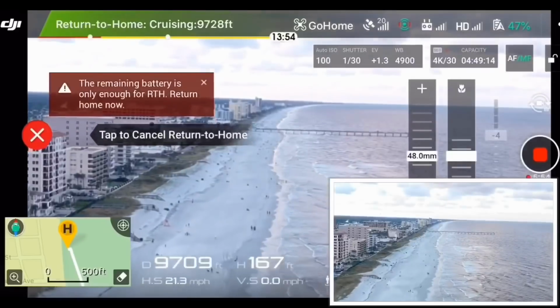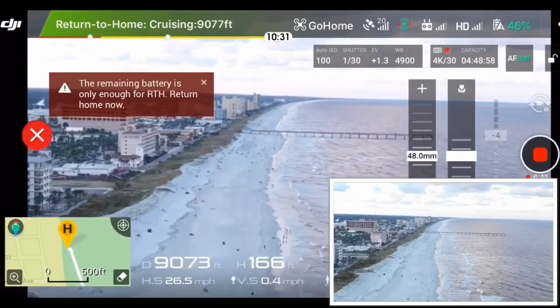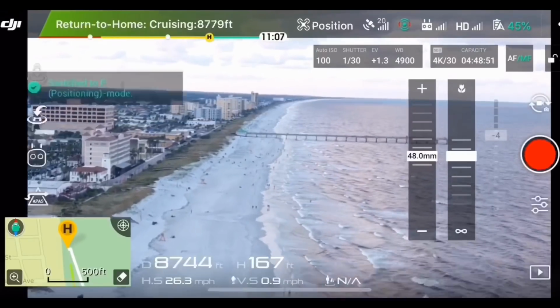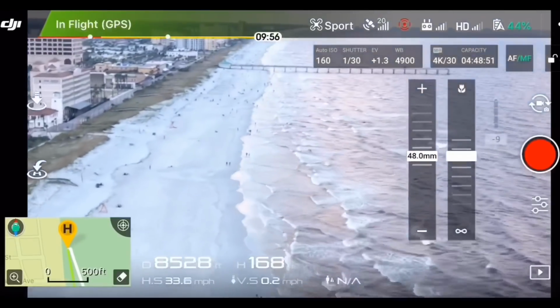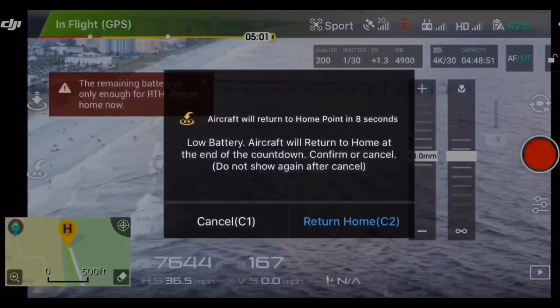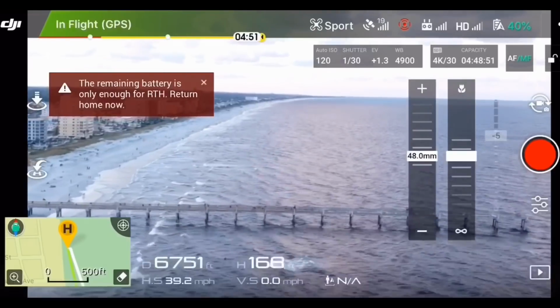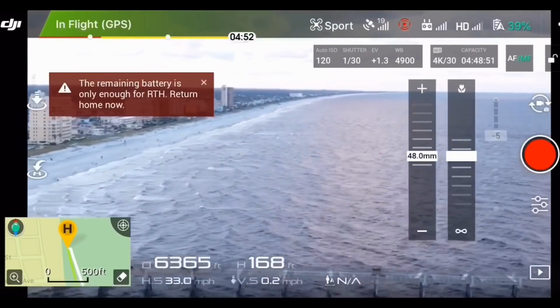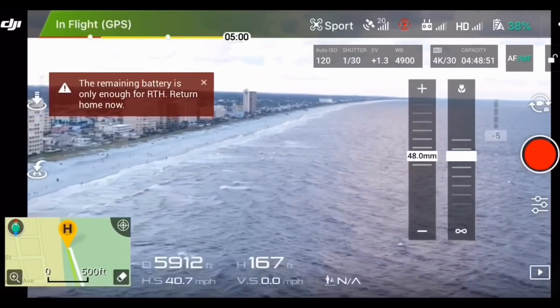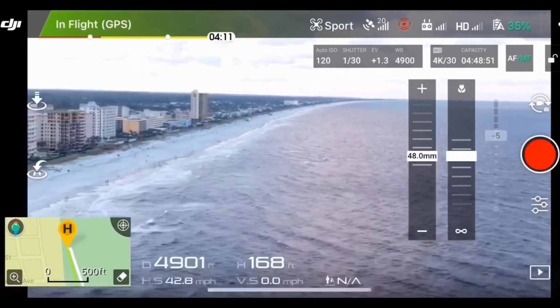Also, when you see right here where it says return to home, you've got to make sure you want to return to home, especially in my situation. I'm in extreme wind, so as soon as I saw that, I started going back home as soon as I could. Of course, over here by the pier, I don't want to get too close to the people, that's why I go beside it. Zero signal loss. Wow, this is amazing.